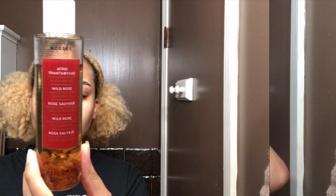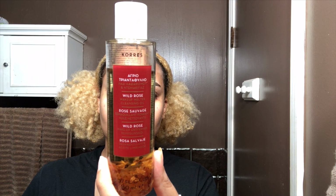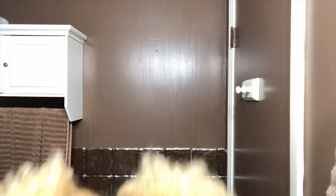So once I'm done with that, I'm going to move on to the Wild Rose Makeup Melter Cleansing Oil. And this really makes sure it gets into my skin and all of the makeup is gone. I'm just going to take a few drops, rub it in on my dry skin, and I've never found a cleanser that works better than an oil cleanser after you wear makeup. I love this stuff, and it smells delicious because of the roses. So I'm going to wet my face and rub it in even more, make sure it gets in there. Another reason why I like this is because it removes the makeup without being drying. And so at this point, I'm going to rinse it all off and wipe off the excess.